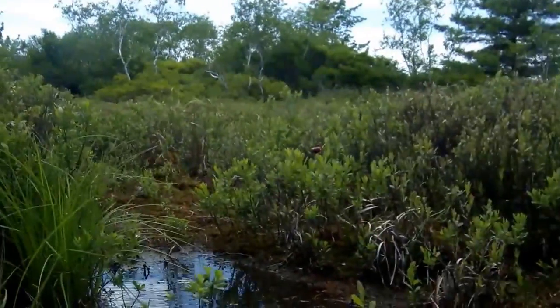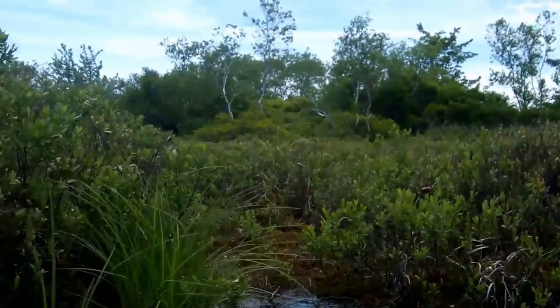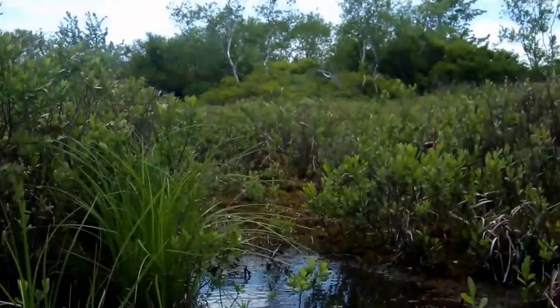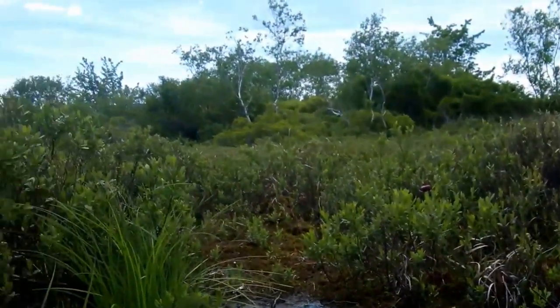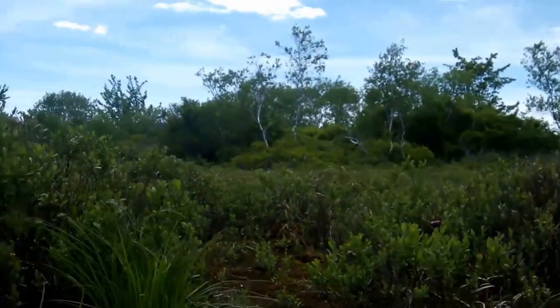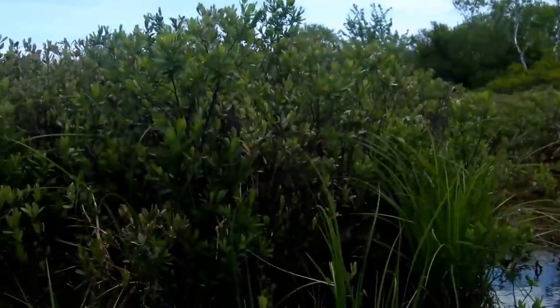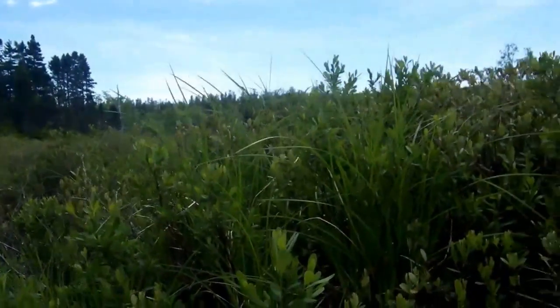So these wetlands have the carex, and in the wetter areas the pitcher plants and the sundews and the sphagnum mosses, and then a lot of leatherleaf in here, and sweet gale. Those seem to be the principal species.